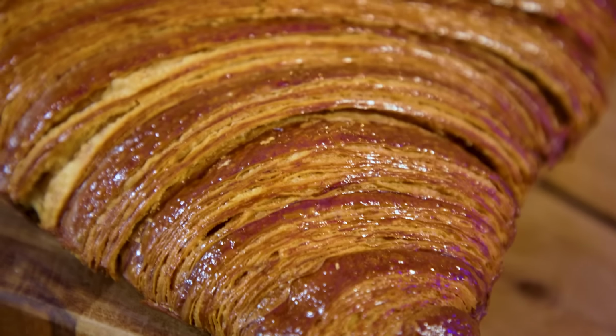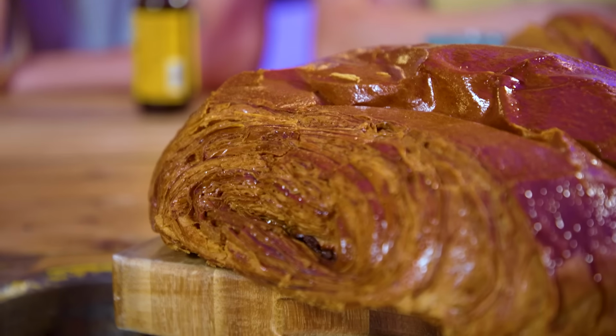It's been overproved, I think. This is the first croissant we've experienced from his patisserie. He's got two based in London, one in Tokyo, one in Paris. Are these any good? Just smell it. They smell amazing. The butter smells good. Cheers.